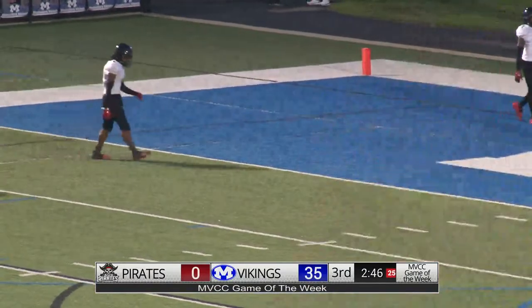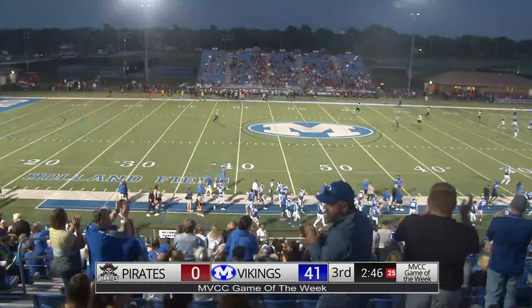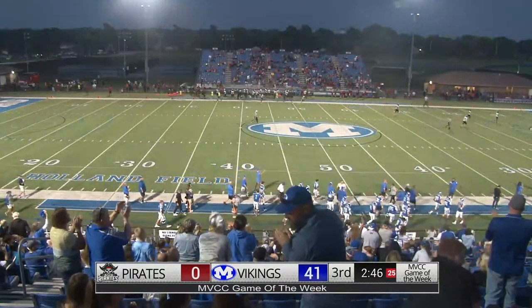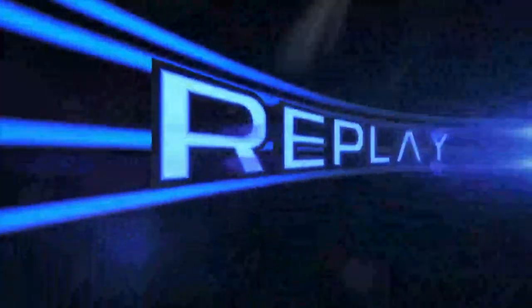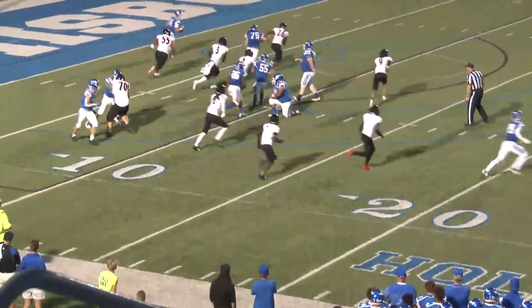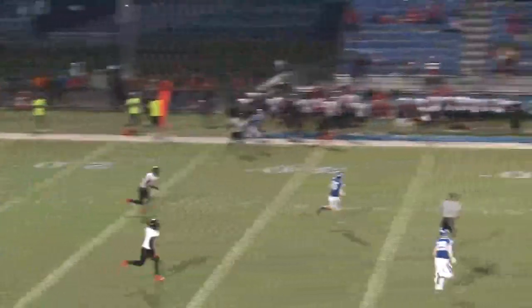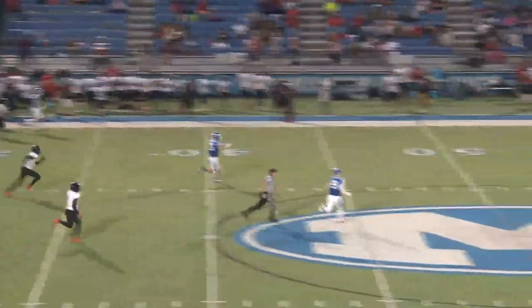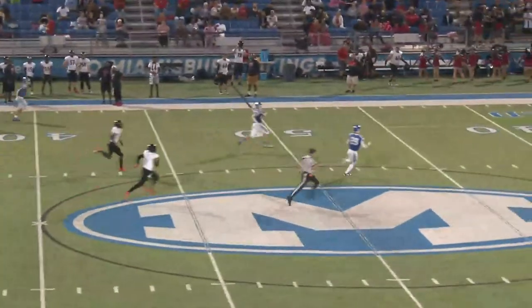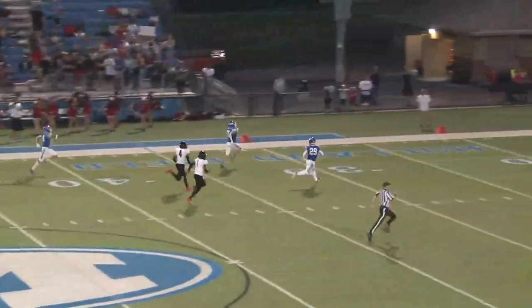Is that his second touchdown of the game? I think it is. I'm not sure if the first one was a touchdown. But what a catch! Outstretched hands, placed perfectly. There's nobody around him. He caught that and he was just like bye bye. And you would have never known that Roberts was a backup quarterback with that kind of a throw. No, on the money.